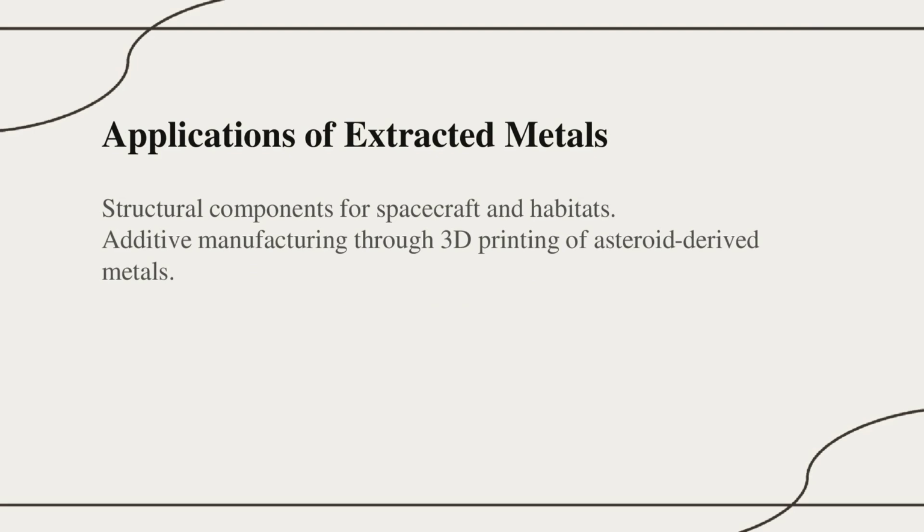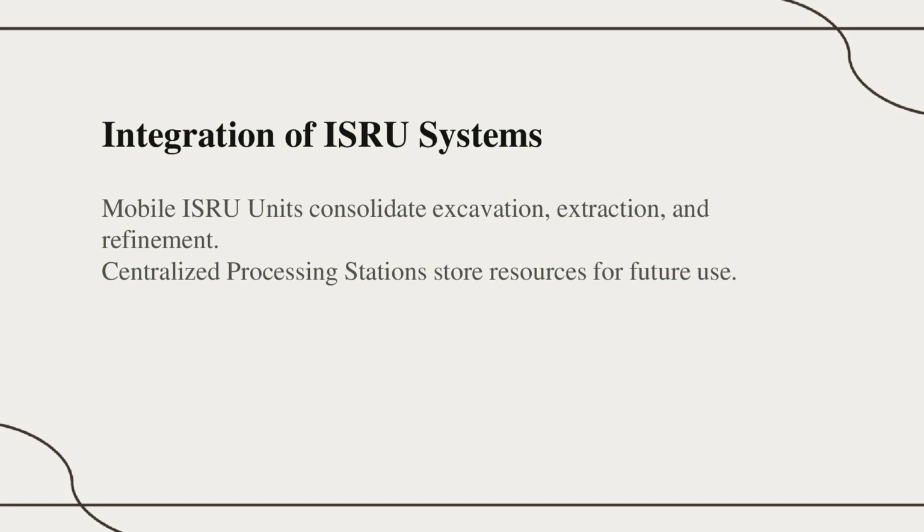Yeah, that's an important question, and one that the research only touches on briefly. Right now we're still in the early stages of ISRU development, but it's not too early to start thinking about those potential impacts, both the positive and the negative. So let's start with the positive. What are some of the potential economic benefits of asteroid mining?